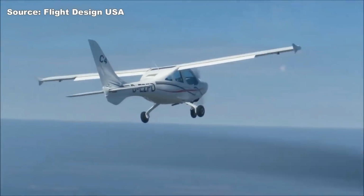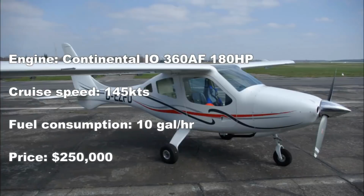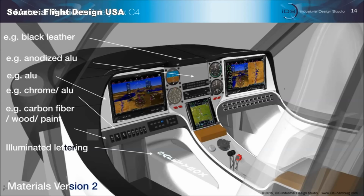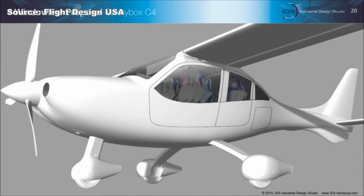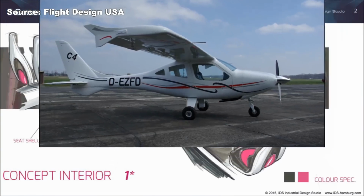The Flight Design C4 will have a Continental IO 360 engine. Power output is around 180 horsepower. The C4 is expected to seat 4 people comfortably and be able to travel 1,000 nautical miles without having to stop for extra fuel. Cruise speed is around 140 knots, so that's roughly a little over 166 miles per hour. So this is expected to be a true cross-country airplane, and you're able to take your family, your friends on a longer trip.